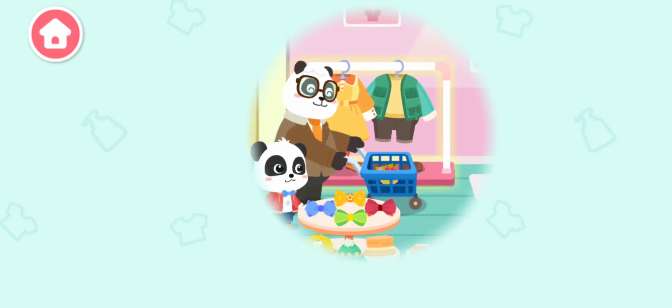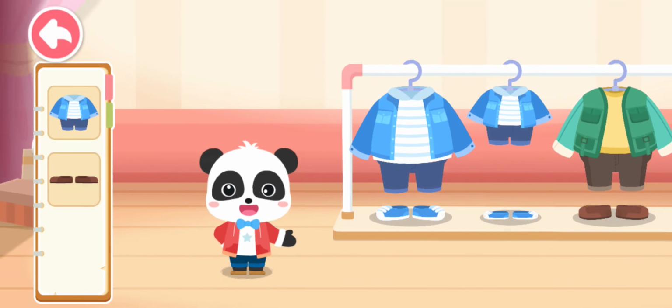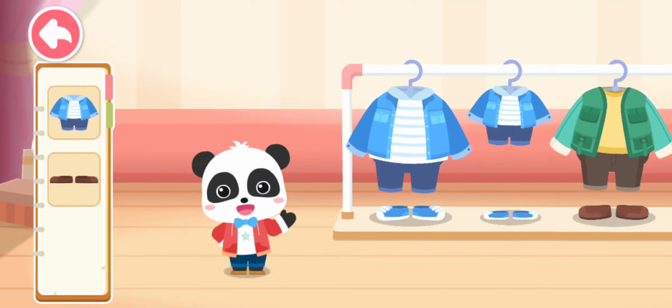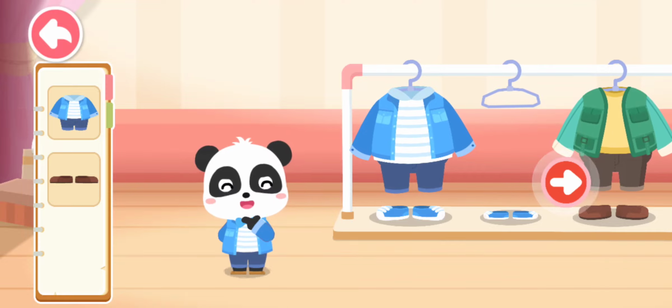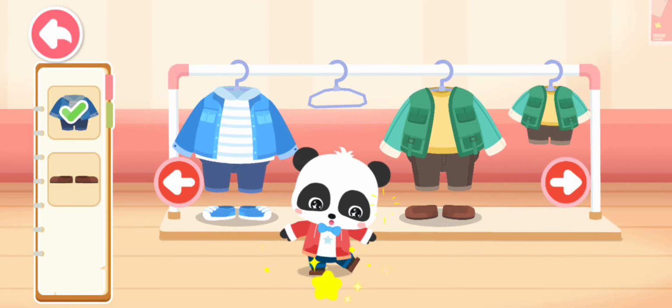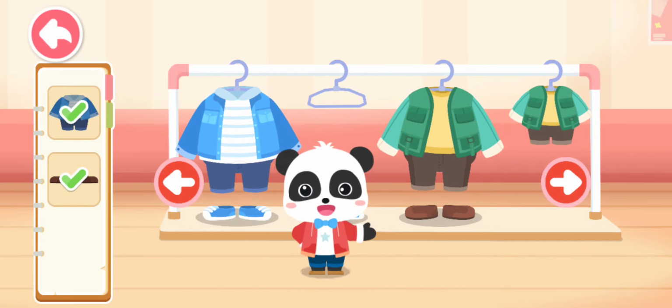Clothes section. What kind of outfit and shoes would you like? This looks nice. I like it. Let's check out the items I want. You can try them on if it fits you perfectly. So handsome. I am all set. Thank you.